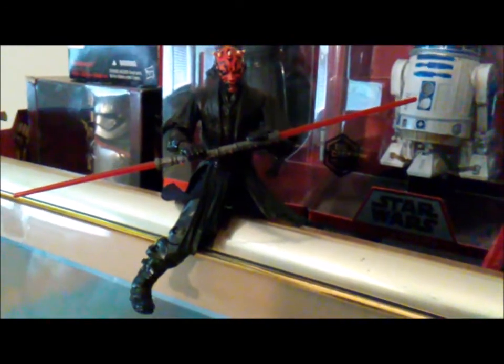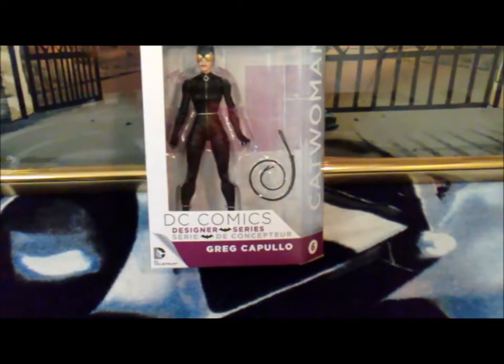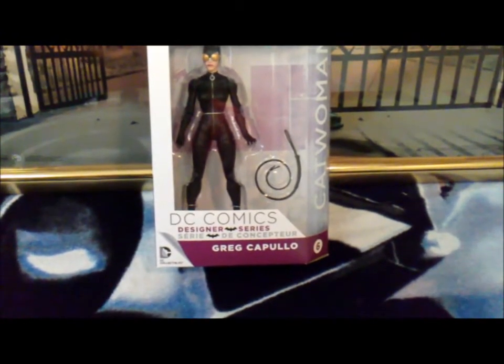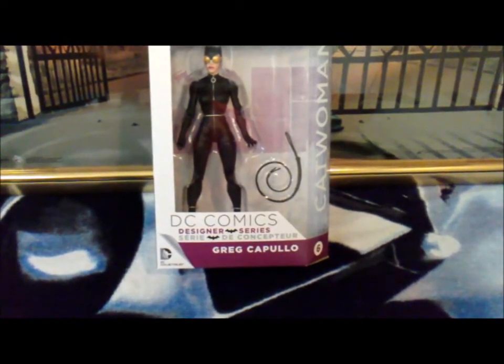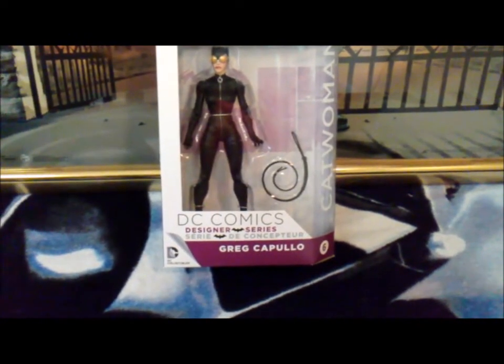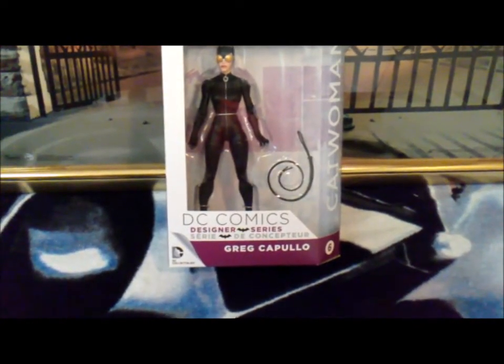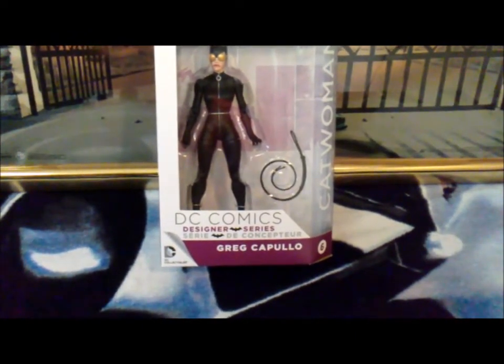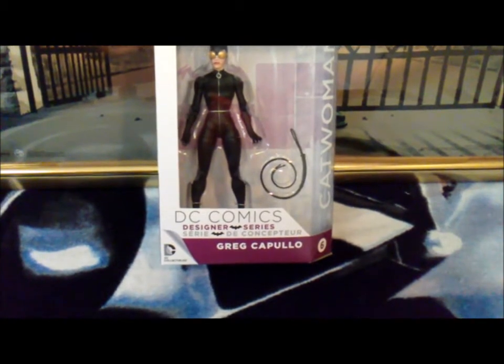All right, let's get into it. I guess we'll start off the DC Collectibles with none other than Greg Capullo's Catwoman. Definitely love Selina Kyle. My favorite version of Catwoman has always been the one from Batman Returns, which is Michelle Pfeiffer. So I thought it was very cool, man. Definitely had to pick this one up.